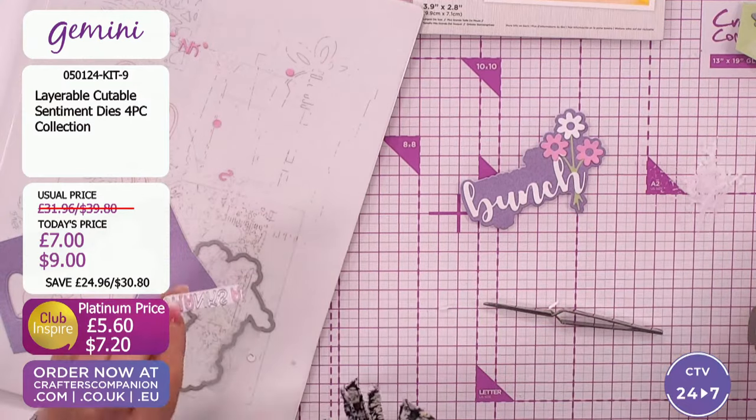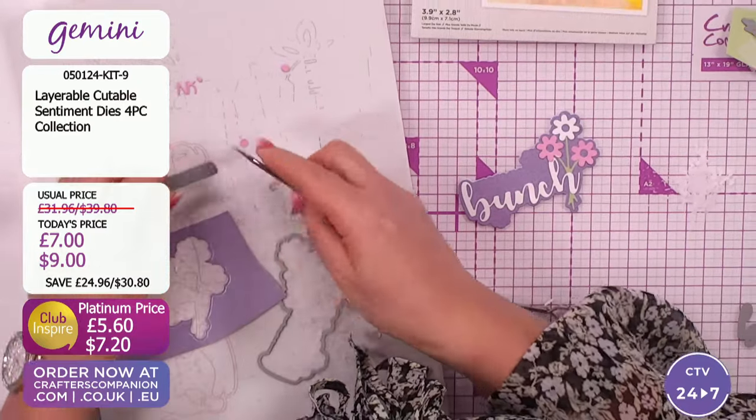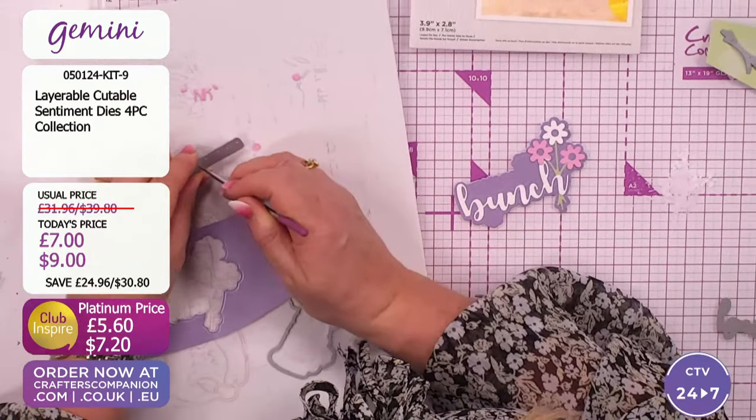So the next thing I want to do, where's my tea gone? What did I do with my tea? I had a tea on this and it's disappeared.